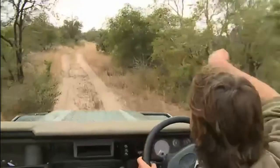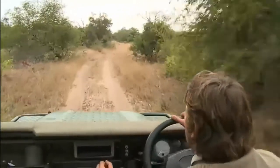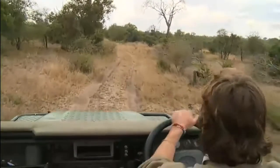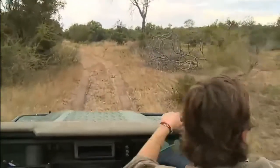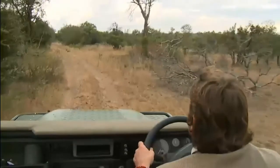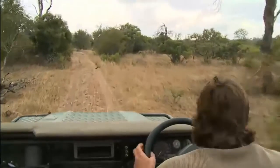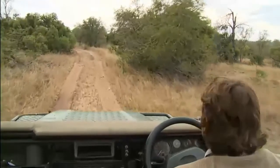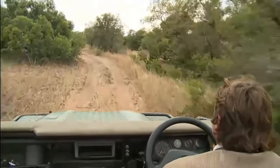There's no tracks coming out, so we're going to shoot round to the last place I had tracks. This is quite a big block, unfortunately, and quite thick. There's a big drainage system in the middle. We've done a big loop, so quite confident the leopard hasn't come out of this area yet. Just have to go back and see.